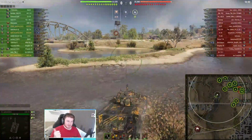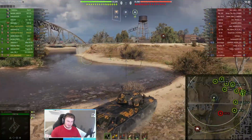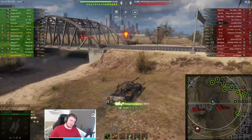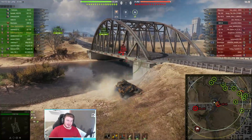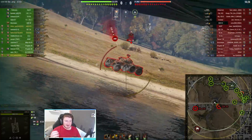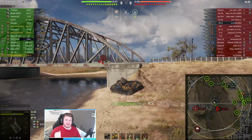I was set up with coated optics to boost my view range, which on this German tank, I think it's 400 base meters view range, you really don't need it whatsoever. And I was also using a commander's vision system, which is great, I would highly recommend, and vents. Now, I switched that up entirely for the exhaust.